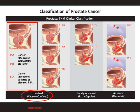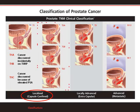A T2 prostate cancer can be further staged into T2A, B, and C. This substaging is based on the size of the nodule that we can feel. In T2A, there is only a small nodule felt occupying less than a quarter of the prostate. In T2B, the nodule is larger than a quarter of the prostate, but less than half of the prostate. And in T2C, the nodule occupies more than one half of the prostate.